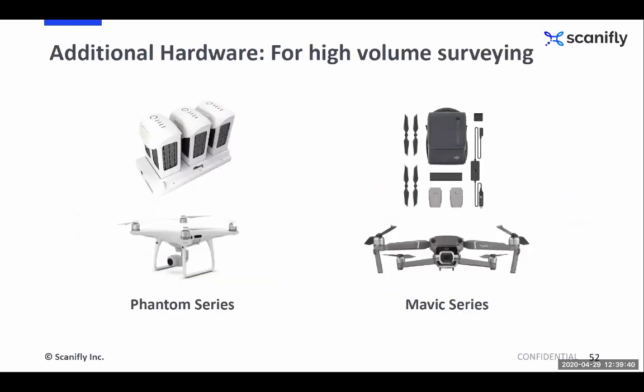So additional hardware. If you're going for high volume surveys, extra batteries are very, very helpful, and a car charger and other accessories are also very helpful. So most of the time you can do up to 7 to 10 surveys per day, depending on the time of year. But you can charge your batteries as you're going from site to site for those high volume surveys. So most of the time you can get maybe three surveys out of one battery for the residential surveys.